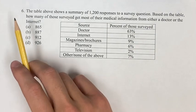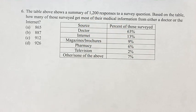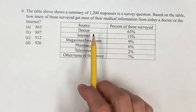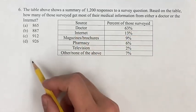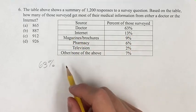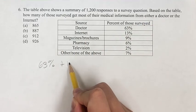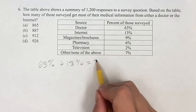In this problem, we have a table which shows a summary of 1,200 responses to a survey question, and based on the table, we're asked how many of those surveyed get most of their medical information from either a doctor or the internet. So we're told that the doctor accounts for 63% of those surveyed, and the internet is 13%. So combined, the people from either a doctor or the internet would be 63% plus 13%. You add the two together, 63 plus 13 is 76%.